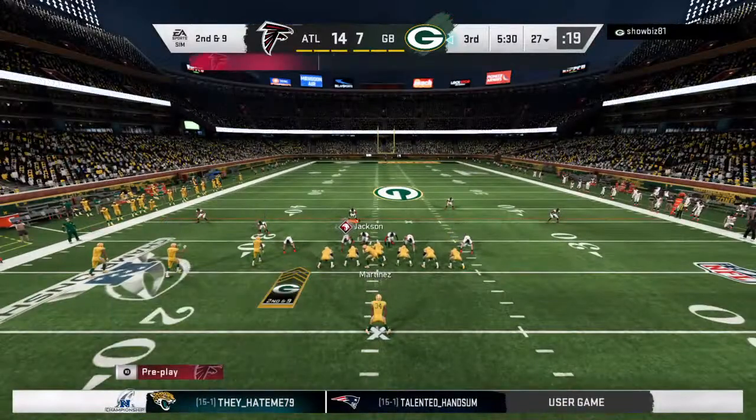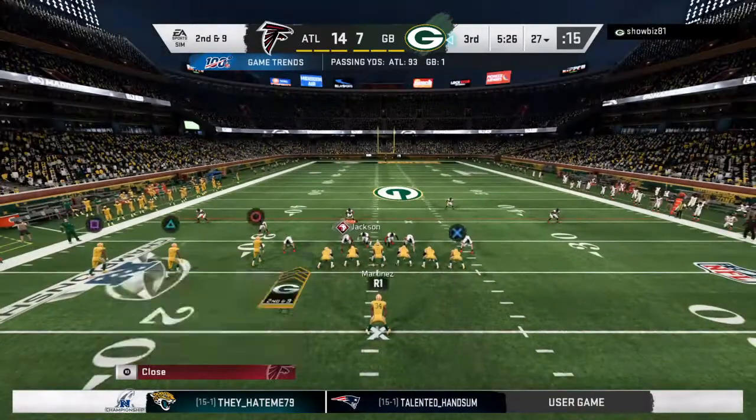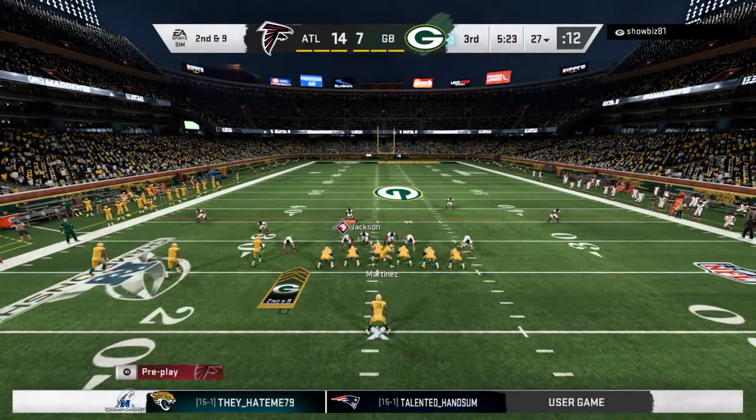53's the mic. Hey, watch the run, watch the run. Let's go, let's go. Hey, we got Mike, number 53. Mike, 53. Time to go, night.